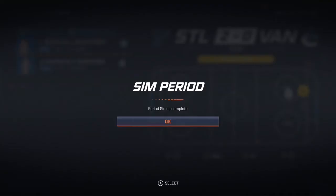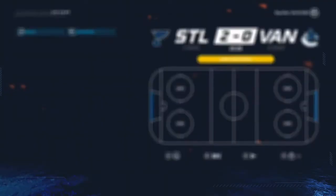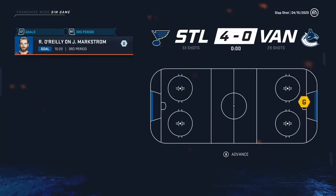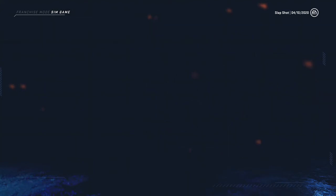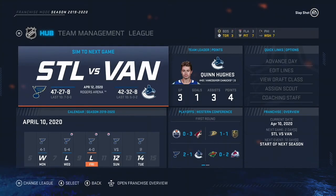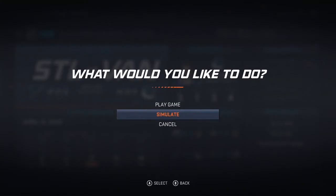Game 3, first period, down 2-0 again. Bozak and Shen score for them. We don't want to go down 2-1. That always sucks. Brouwer, we need 3, and no, we get shut out. O'Reilly gets a 4th for them. That's really not good. So we're down 2-1 right now. Yeah, that's really not great. Let's sim up to the next game. Hopefully we can get a win. We do not want to go down 3-1.